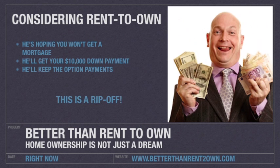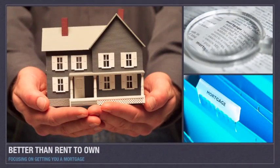What you need is a plan, and you need a plan for a mortgage. You don't need some scam, something else that's going to make your landlord rich. You need to build a plan that will build your equity and not the homeowner's. You need better than rent to own.